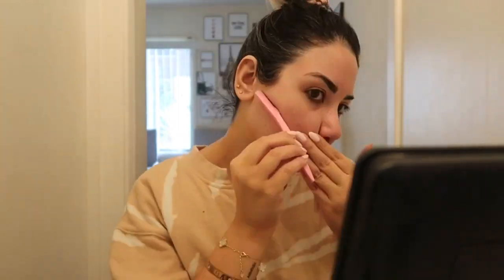Like if you see a hair here or here, just clean up that. Don't go near your actual brow line. Let's just start shaving our face and get rid of all the peach fuzz and all of that. Maybe hold your hand a little while.